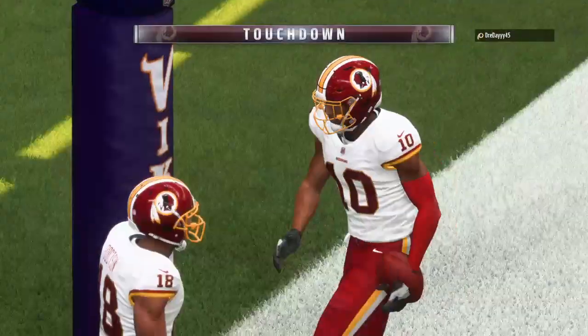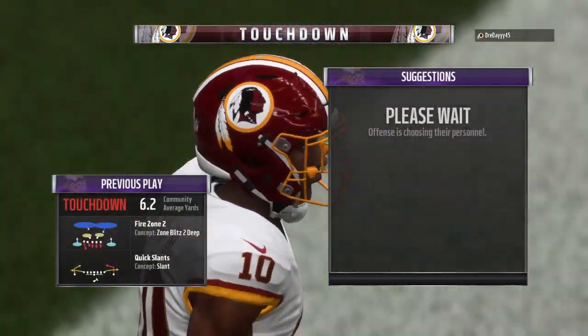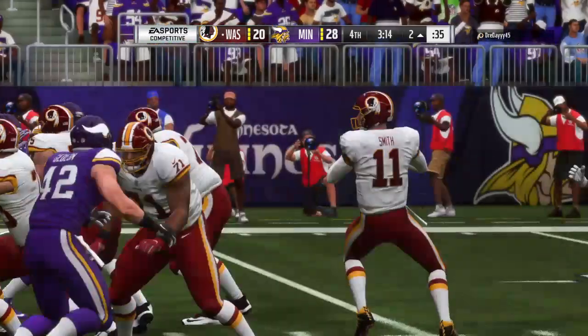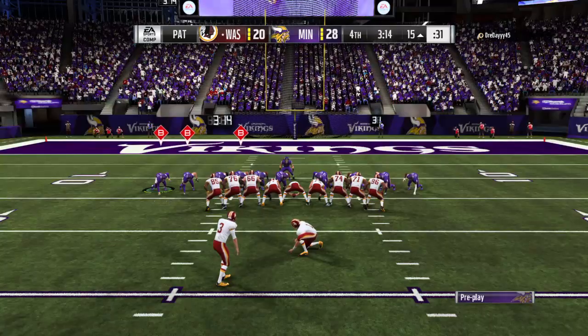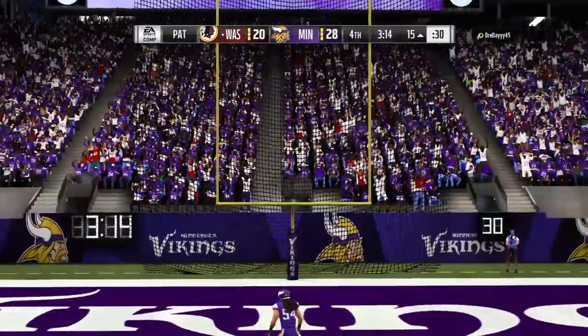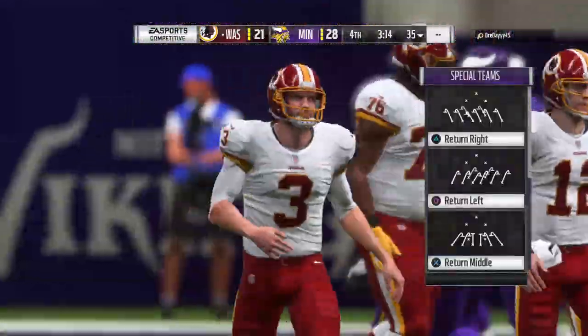And that is caught. Touchdown, Washington. Nice play, dude. Paul Richardson, a 1-yard touchdown reception. And the Redskins have made this a one-score game. Hopkins with the extra point. And now things get a bit more interesting here in this 4th quarter.